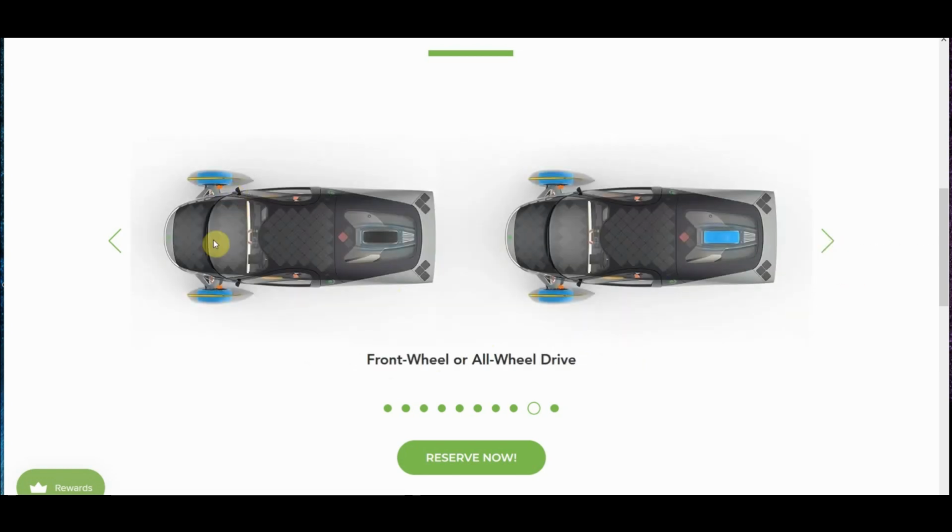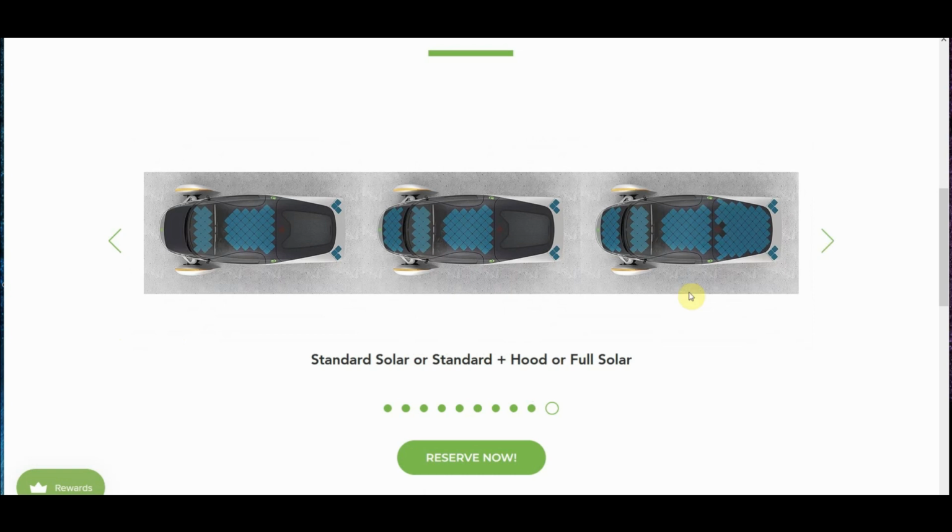Okay, I see. So this is the front-wheel drive system, where you would have the motors in the front, but nothing in the rear. And they have an all-wheel drive system where each wheel has its own motor, and the rear has its own motor as well. So it looks interesting. So doing the tank turn in this should be possible. I think even with the front wheels, you should be able to do a tank turn with this car, because you could just reverse the spin. So let's take a look.